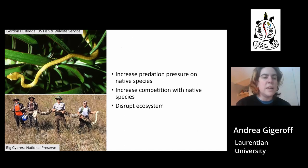A good example of that is the brown tree snake, which is here. I don't know if you can see my cursor, but I'm going to use it anyway. The brown tree snake was introduced to Guam and basically ate all the birds. So that was not great. They also increased competition with native species. This is a Burmese python here in Florida. In addition to eating everything when they were introduced, Burmese pythons also increased competition with native snake species and other reptiles. By doing that, they disrupt food webs and ecosystems. So it's not great to have those things happening when you have an invasive species.